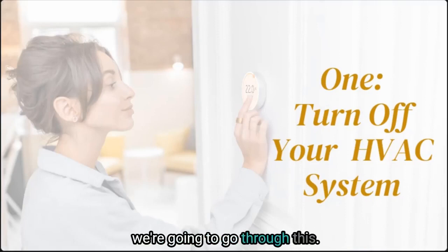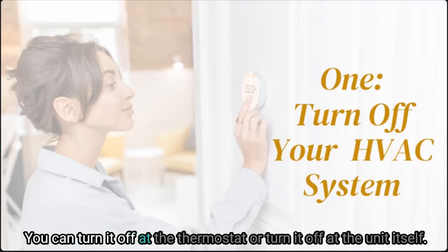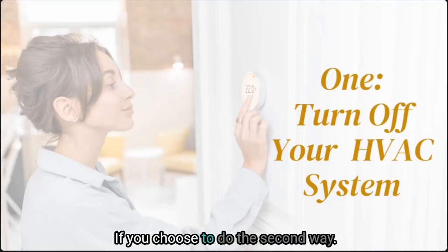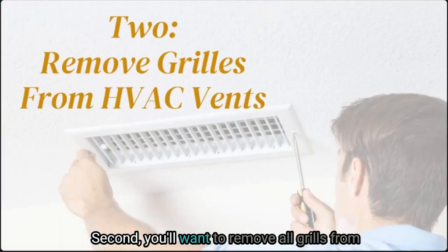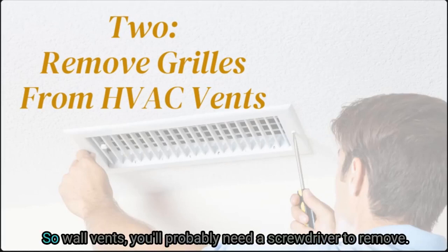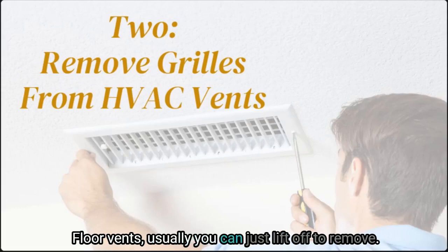Step by step, we're going to go through this. You'll want to make sure that your HVAC system is off. You can turn it off at the thermostat or turn it off at the unit itself. You'll just want to remember to turn the switch back on when you're done if you choose to do the second way. Second, you'll want to remove all grills from HVAC vents as well as return vent grills. So wall vents, you will probably need a screwdriver to remove. Ceiling vents, you'll need a screwdriver. Floor vents, usually you can just lift off to remove.